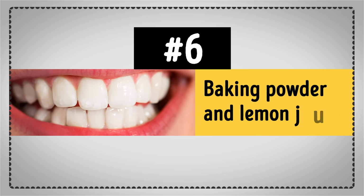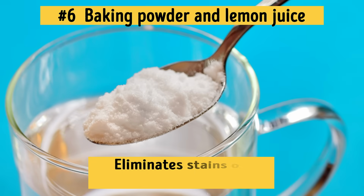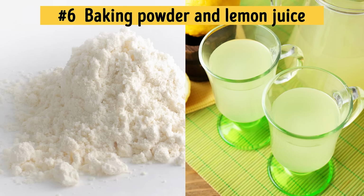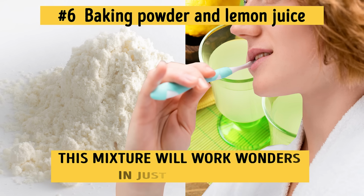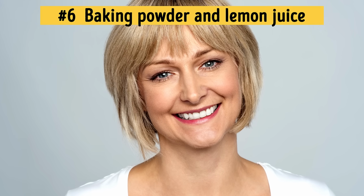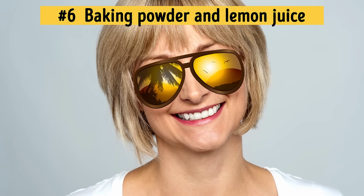Number 6. Baking powder and lemon juice. Baking powder eliminates stains on the surface of your teeth, and lemon juice, as we already said, has multiple components that lighten teeth. Just mix a teaspoon of baking powder and a teaspoon of freshly squeezed lemon juice, and you guessed it, you brush your teeth with the paste. This mixture will work wonders in just 2 minutes. But remember the golden rule, do not leave it on your teeth for more than 2 minutes because it'll damage your enamel. After a couple of weeks of using this home treatment once or twice a week, your teeth will be so blinding that you'll have to warn people to put on some sunglasses before you smile at them.